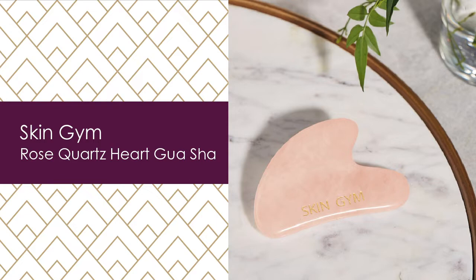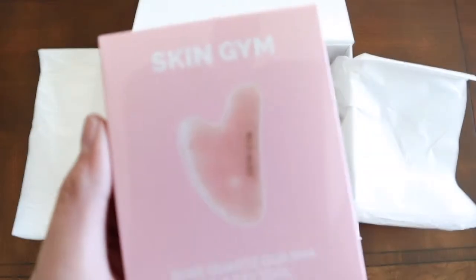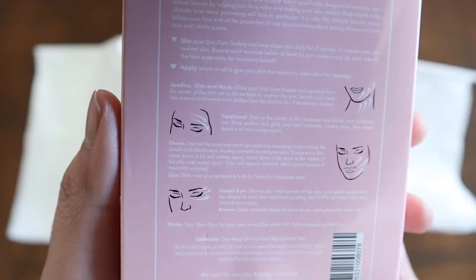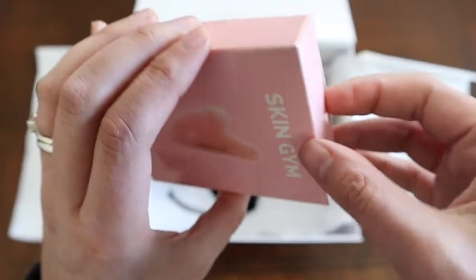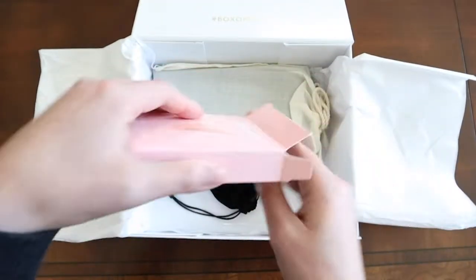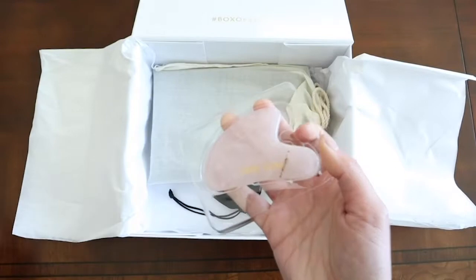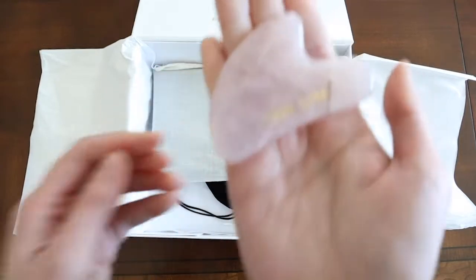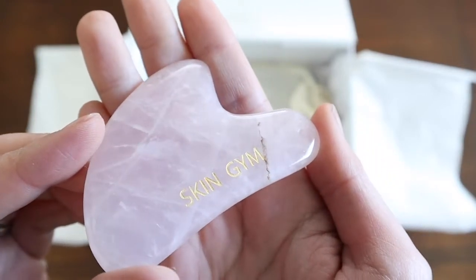This is the Skin Gym Rose Quartz Heart Gua Sha, and it retails for $32. I got a Jade Roller in my FabFitFun, so this massage tool thing must be really popular right now. This one is supposed to boost circulation, and it's nice and small for traveling. They say that regular use drains puffiness and toxins while contouring and smoothing fine lines. And it's a natural way to lift and sculpt your face, and it even relieves jaw tension. It sounds like it has a lot of benefits for a little piece of rose quartz, so I'm excited to give this a try.